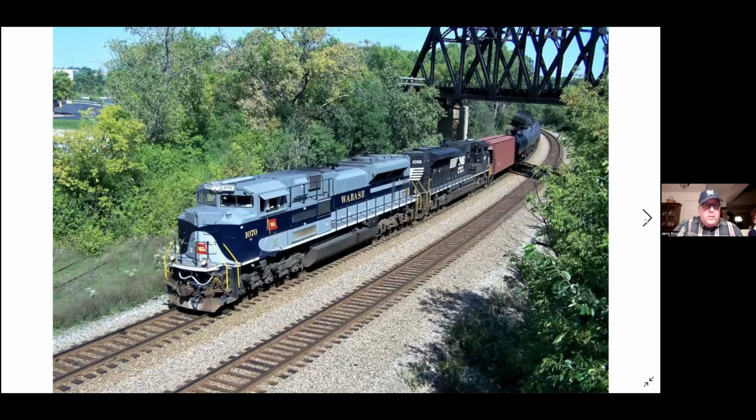All right. It's one of their prettier schemes, I think, the Wabash unit. This is from the Watertown Plank Bridge. This was the day I got to meet fellow rail fan Jeff Hampton. So it was a memorable day in two respects. Jeff is a highly established and proficient shooter. Was glad to get to know him.